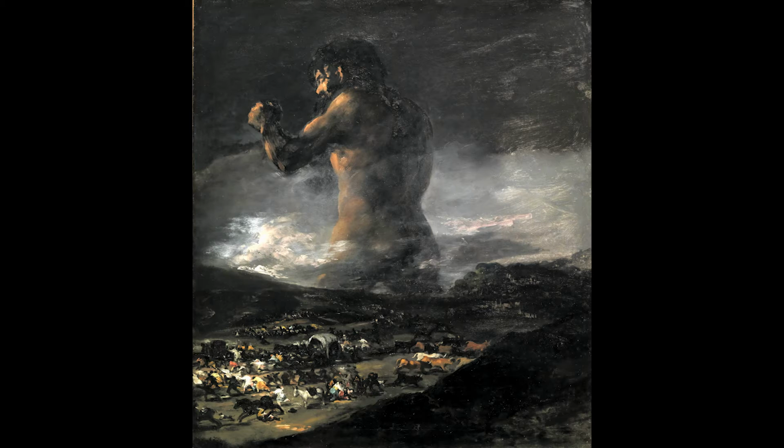Colossus, as we said, by Francisco de Goya. Oil on canvas, made between 1808 and 1812. Do you have any more specifics on that? Because that's all I could find. It's 46 inches by 41 inches, or 116 centimeters by 105 centimeters.